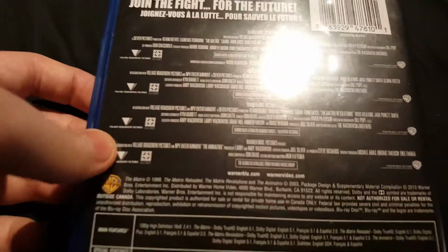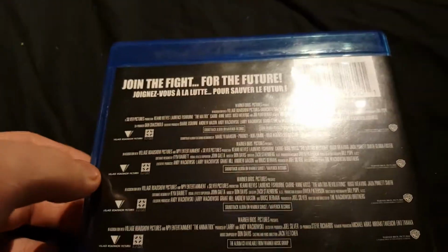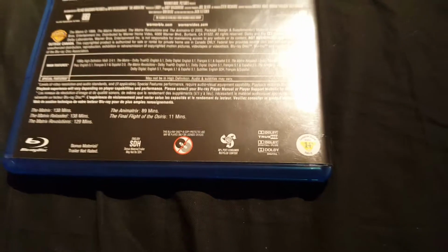So on the back of this right here has the information and all the legal stuff. It didn't really have much on the back to convince you to buy something. Well, it has the 14A sticker because, again, I live in Canada. I've been watching Nitro Rad, the whole decline of back covers and stuff like that. But this is a four-film collection, so what do you expect?